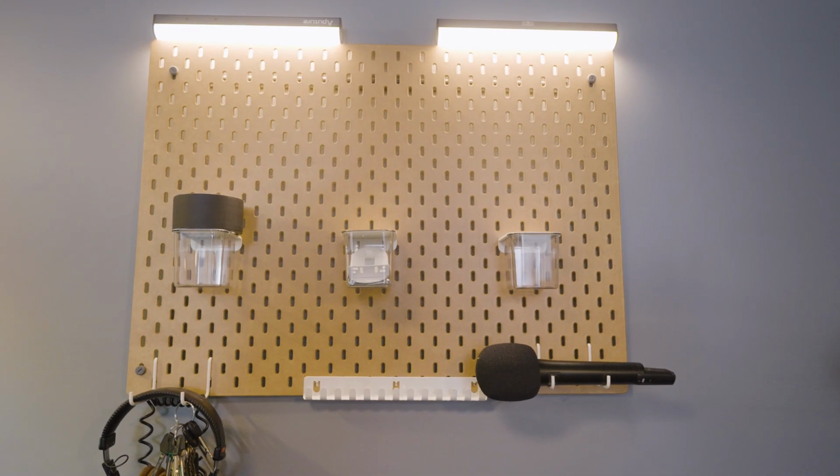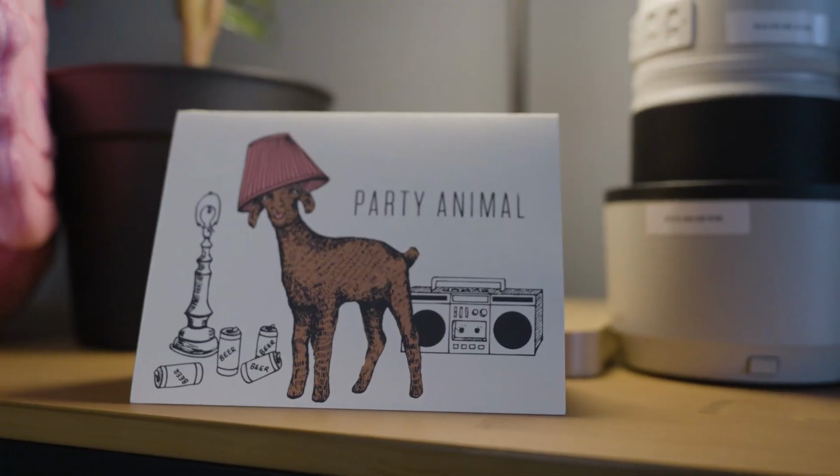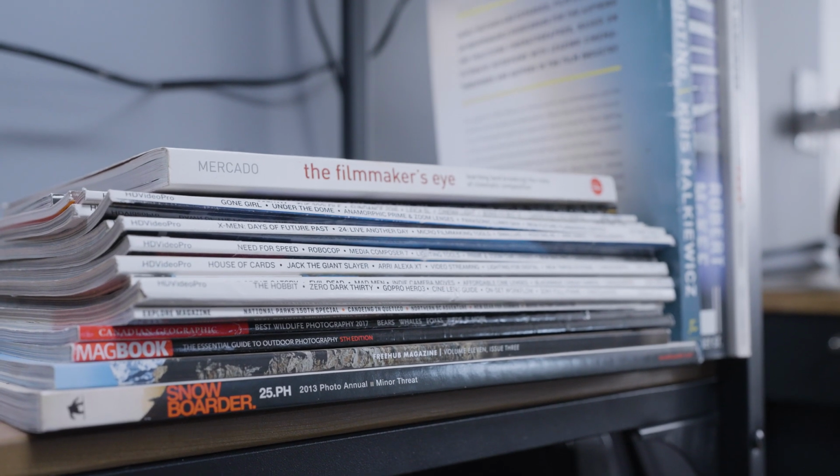Right now, I've got the pegboard centered directly behind me, but I may actually want to offset that a little bit to add some bookshelves above the sitting area in the corner of my space, so I can display the magazines and books that I want to keep within the space.